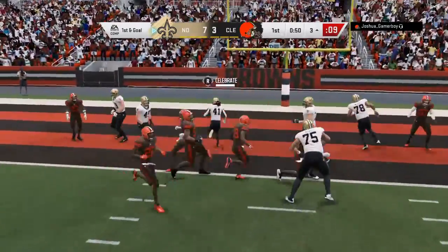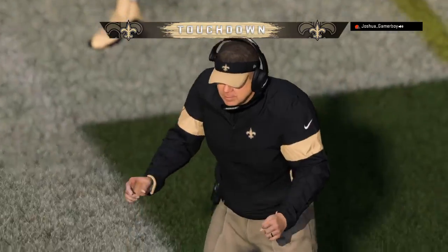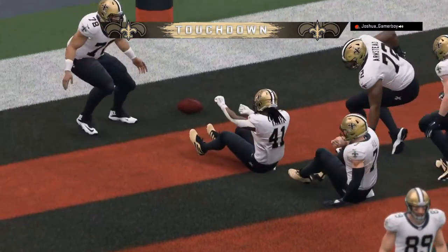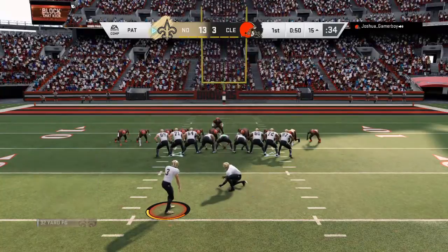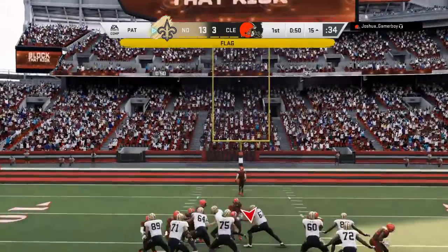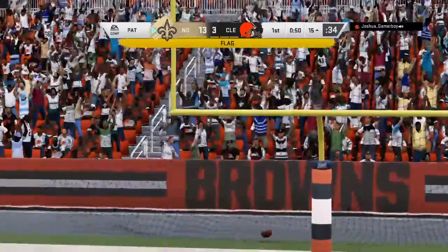Try to pound it in, Kamara. And he takes it across and into the end zone. Touchdown, Saints. A 3-yard touchdown run. And the Saints able to stretch that lead out further. The PAT up and good, but hold on a second.